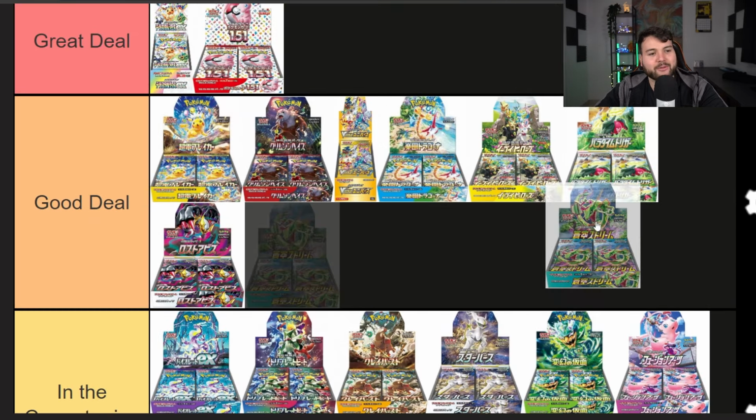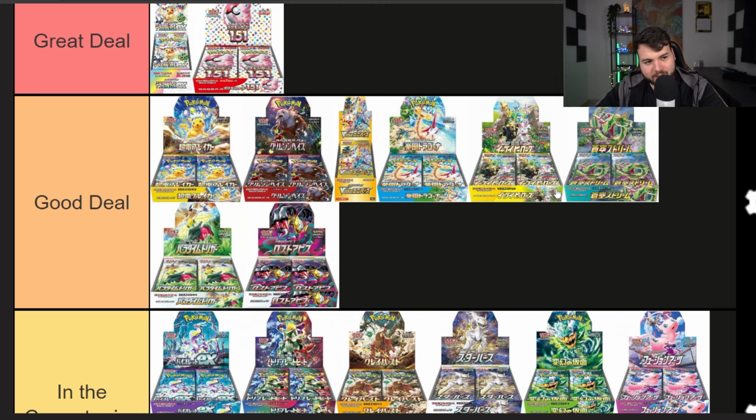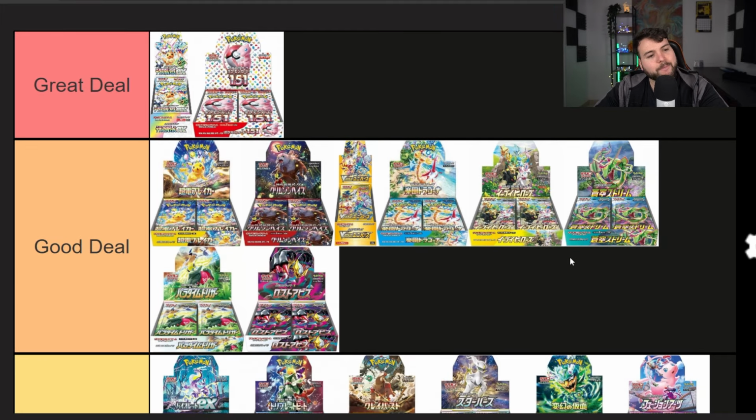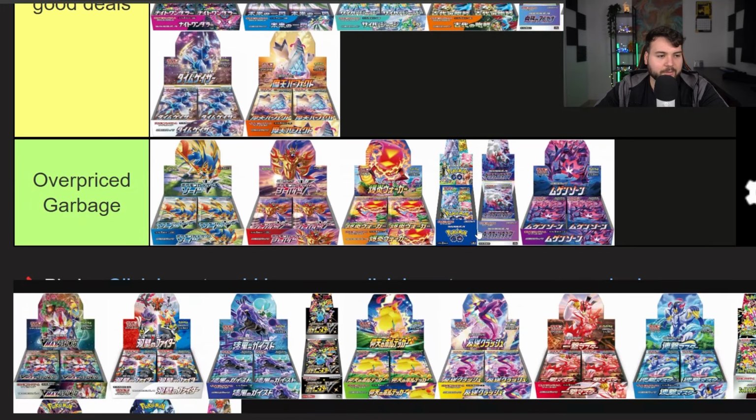I will respect Evolving Skies and put it at the same level as Eevee Heroes. If I were to invest in it or open, honestly, I would prefer opening Eevee Heroes, but it's more expensive too. But if I had to invest and had the capacity to buy just one of them, I would personally go for Eevee Heroes. I think it's a better set. And I think Eeveelutions are far more popular than Rayquaza, even with Rayquaza being my favorite Pokemon and the channel mascot and everything. But yeah, I think it's definitely up there.